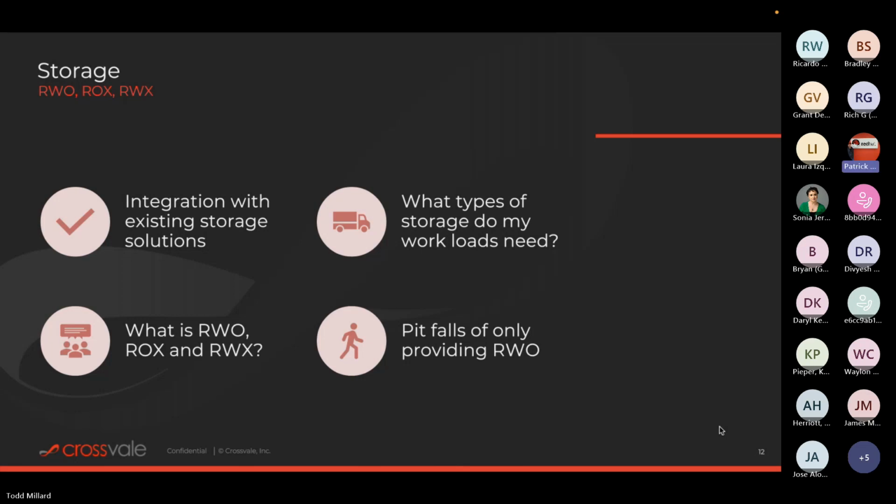So there are pitfalls to watch out for here too. And the first thing to cover is what type of storage do we need? Will block storage do? Do we need file or object storage?